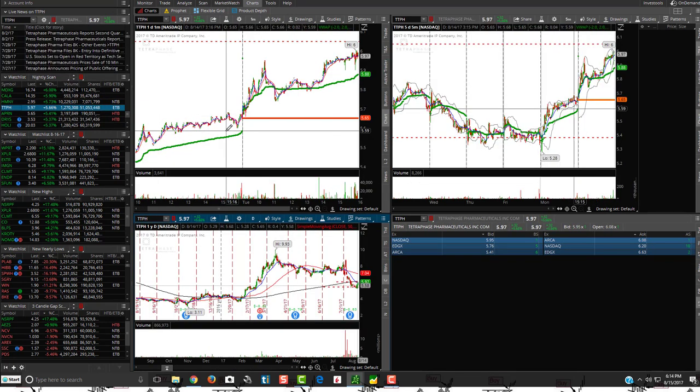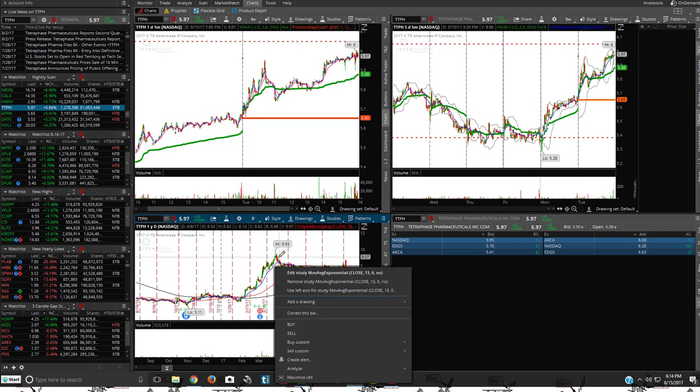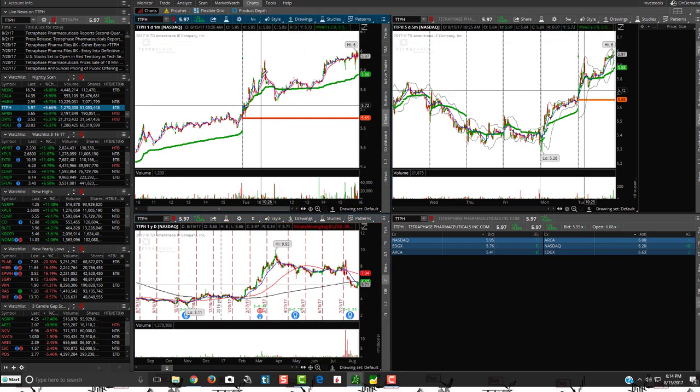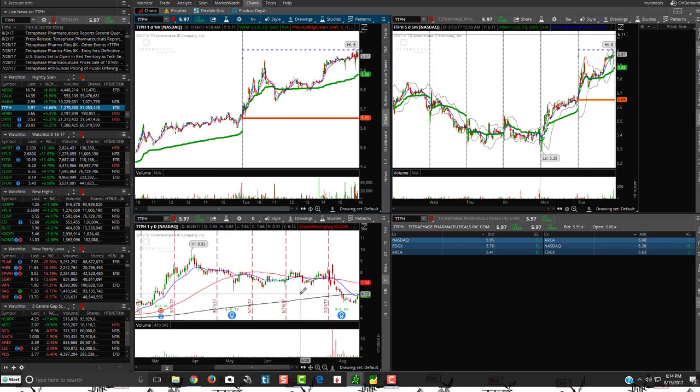TTPH. That one had some volume, held its highs. Let me clear drawings. So we'll see, look at price. If price can break $6, look at that, right at the 200 SMA. You have the 50 above it. Some resistance, but there might be a chance that it can move. So keep an eye on it. I will put that one on the watch list. TTPH.